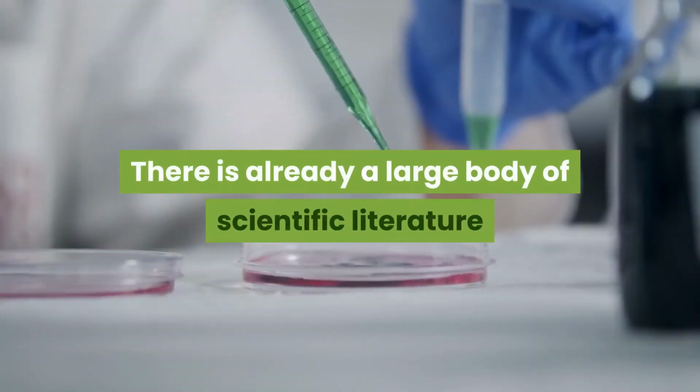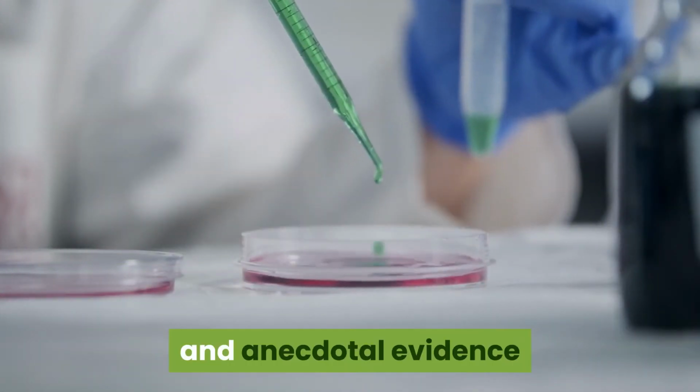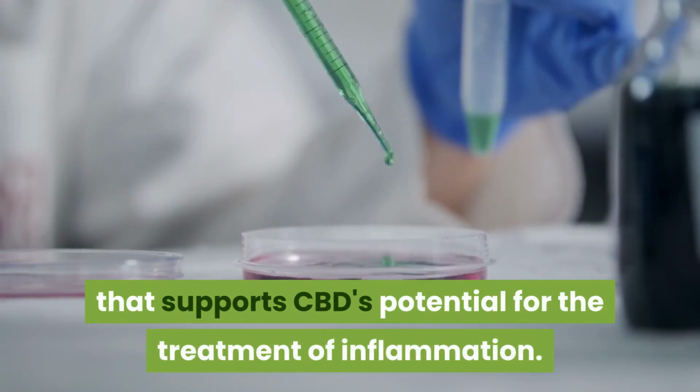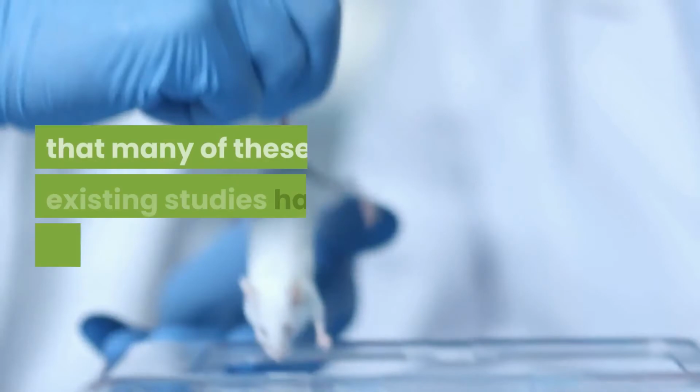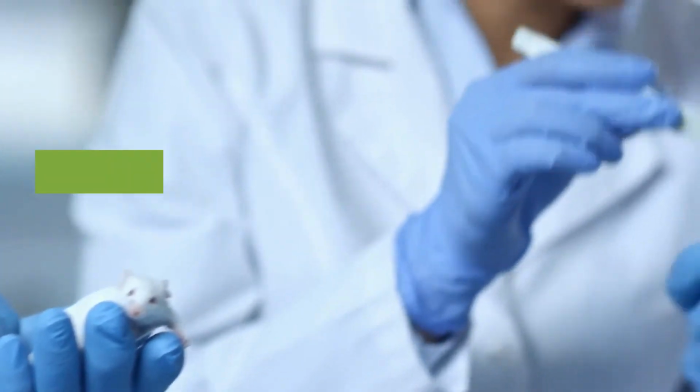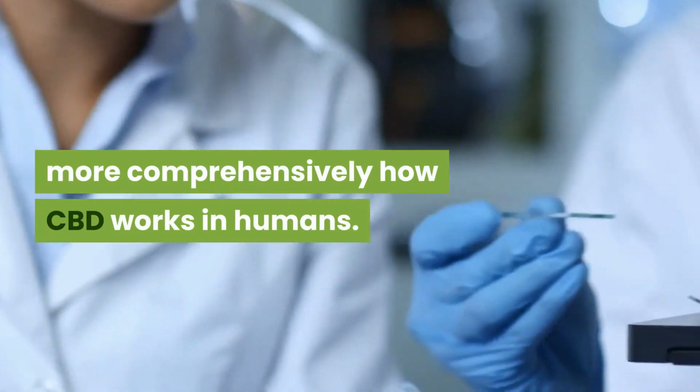There is already a large body of scientific literature and anecdotal evidence that supports CBD's potential for the treatment of inflammation. However, it is critical to remember that many of these existing studies have been animal studies and that human trials are needed to understand more comprehensively how CBD works in humans.